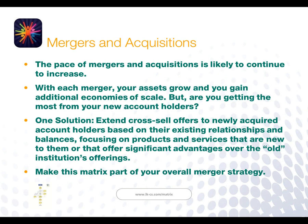So again, one of the solutions is to extend cross-sell offers to those newly acquired account holders based on their existing relationships and balances, focusing on products and services that are new to them or offer significant advantages over their old institution. Okay, so you can make this part of your overall merger strategy, and you can have this designed and ready to go months or even years in advance of these. So you can have it set up, and then when time comes to need it, you can use it.